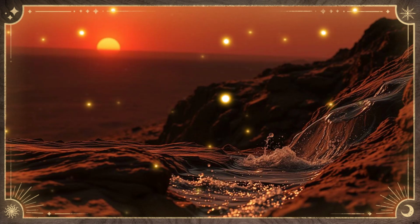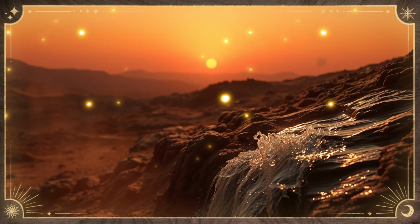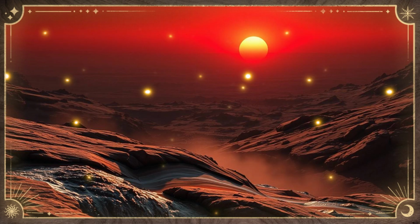Space agencies around the world are planning crewed missions for the coming decades. And who knows? Maybe one day we will step onto the red planet and witness these water flows with our own eyes. Now that we know that Mars has liquid water, it's time to dive deeper into the process that led scientists to this discovery.